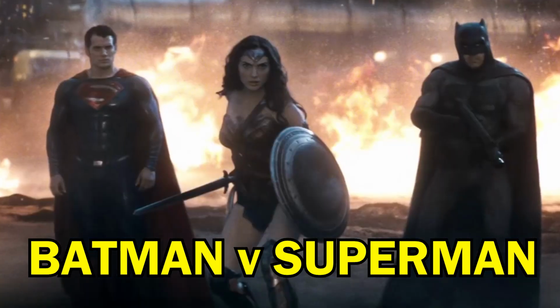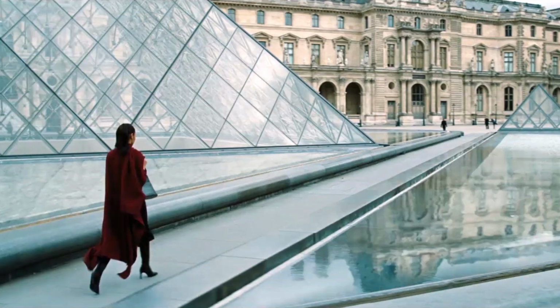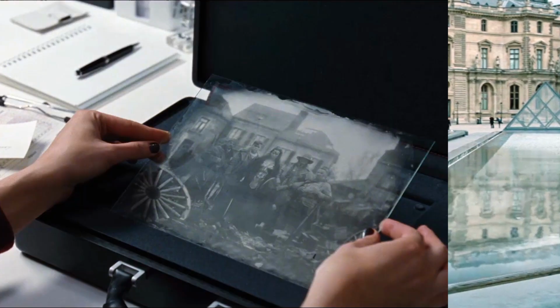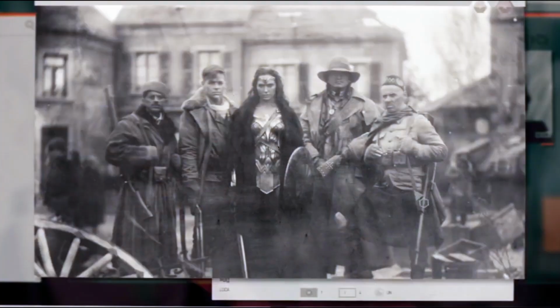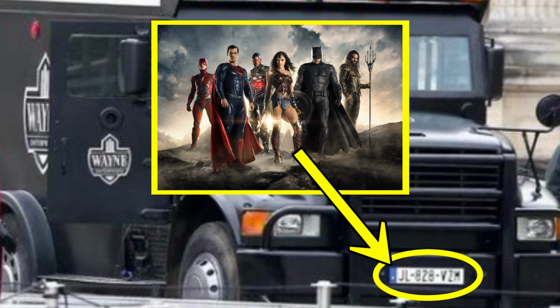Wonder Woman links back to Batman v Superman, where her character first appeared in the DCEU, when modern-day Diana, who's working at the Louvre, receives a package from Wayne Enterprises. In that package is the photo of her, Steve, Sameer, Charlie and the Chief that Bruce Wayne stole from Lex Luthor in BVS. And there's also a little tease to the Justice League and the letters JL which appear on the license plate of the Wayne Industries van that delivers that photo.